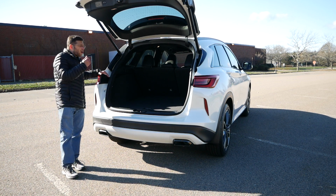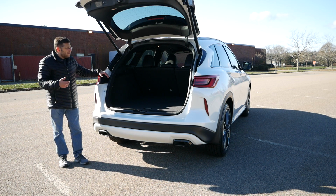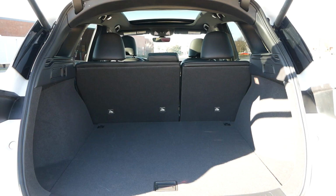Now, if you are going on a road trip with the family, I think you could definitely fit 5 to 6 bags of luggage back here, no problem. Also, you could probably fit some small furniture as well if you are moving.